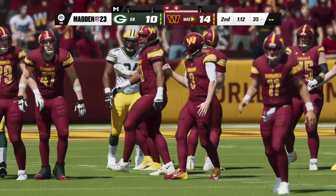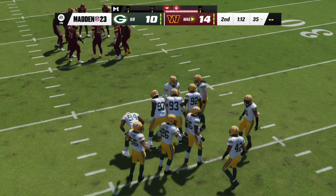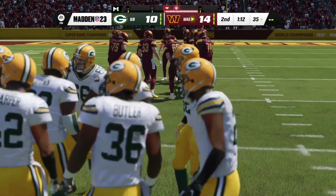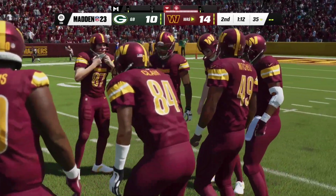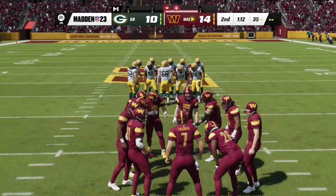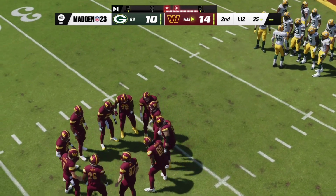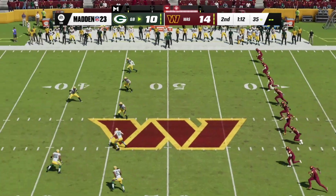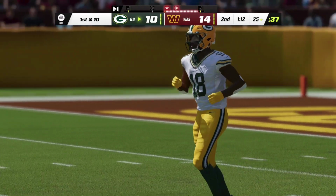Extra point good by Hopkins. And the lead is now 14-10. So they throw the pick six. They'll get another shot at it now as this one's in the air. And he'll elect not to return this one, so they'll bring it out to the 25 on the touchback.